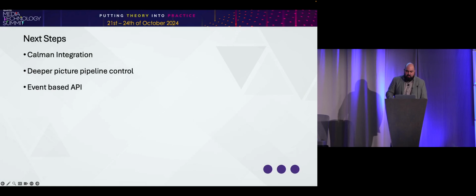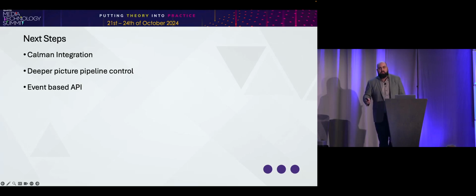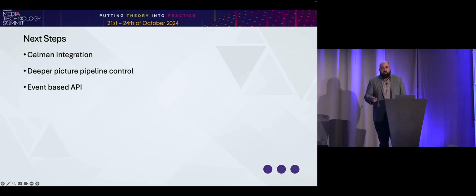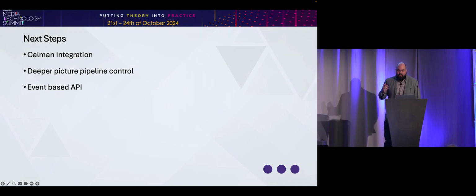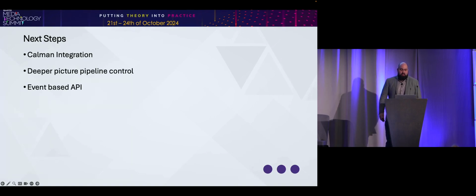So that's where we are in the project so far. Looking forward, there are some things that we'd love to do. Deeper integration with Kalman would be excellent. We use Kalman to calibrate all of our displays. So if we can have a deeper integration, one that allows us to back up the LUT that Kalman's calculating and push that and save that with the profile as well on an individual TV basis, that would be really great.